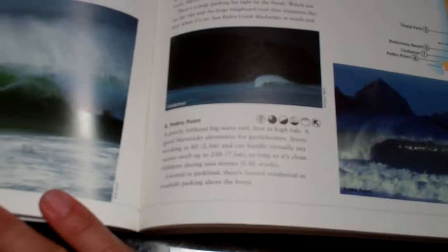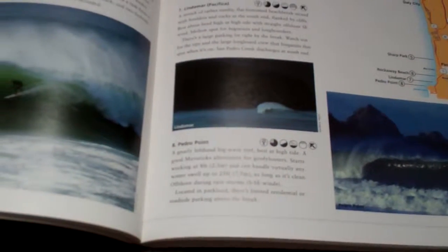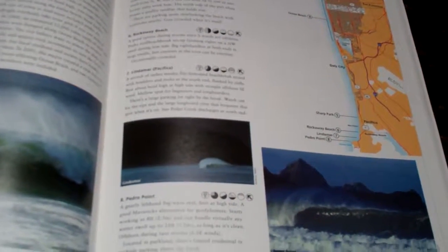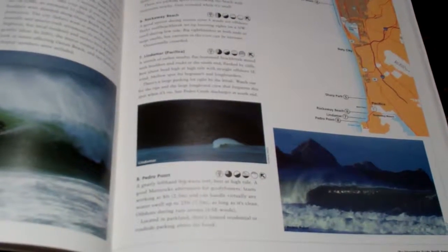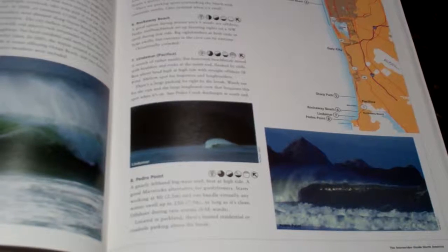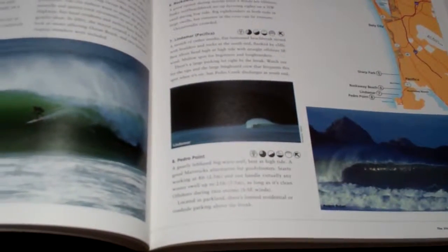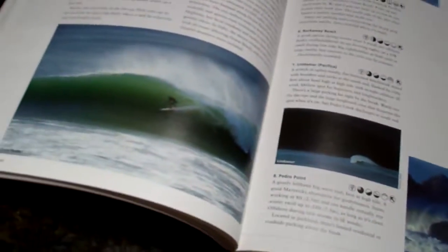The book comes with descriptions, a key or legend that tells you the break in terms of its water temperature, which way the wind blows, as well as the break's low or high tide, and whether or not there's free parking or bathrooms around, and whether or not they think that the sharks are sharky, those types of descriptions.